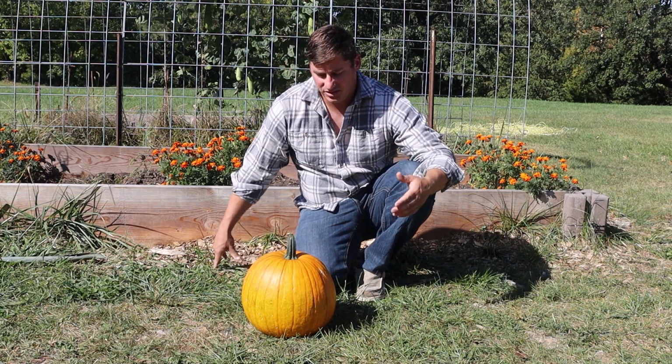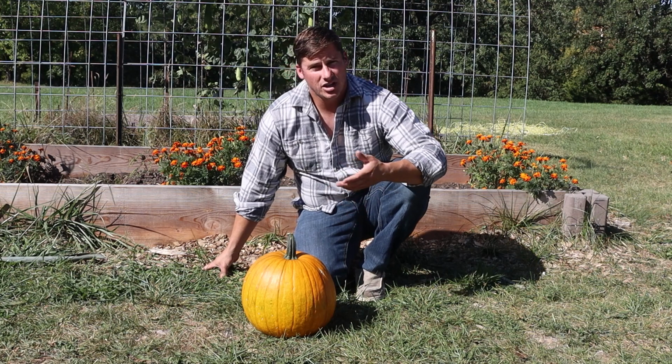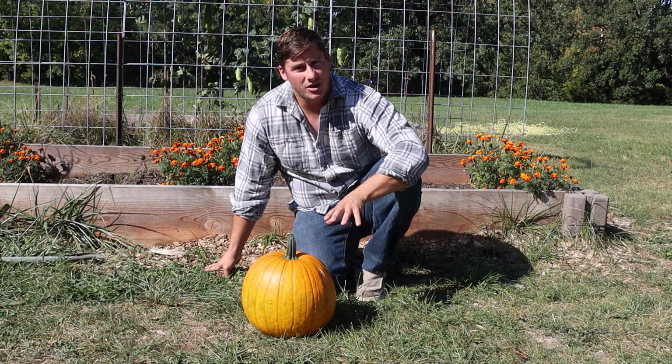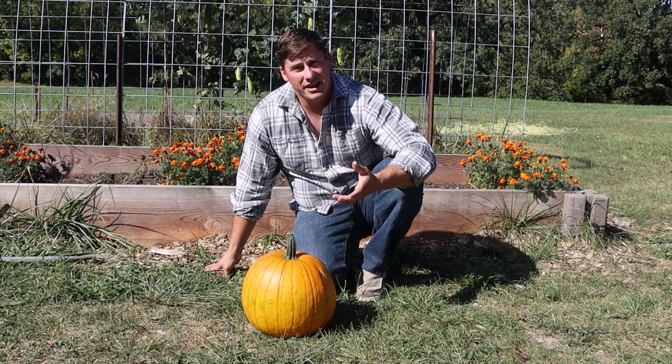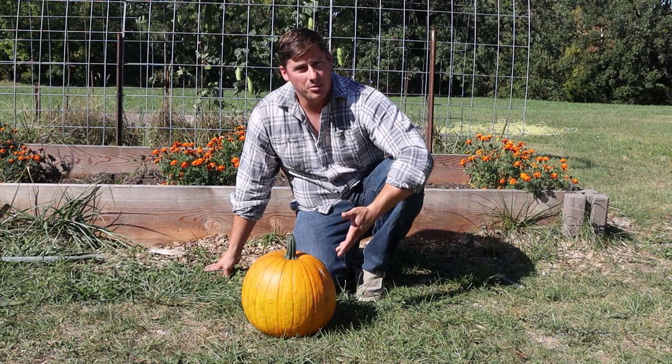I've also seen people take fabric and wrap it up and then hang them from the fabric. So that's a lot of work, but that's definitely something that you can do. Probably the best thing though that we do is we have a shelf in the basement that we put all of our pantry supplies on, and we'll just put the pumpkins up there.